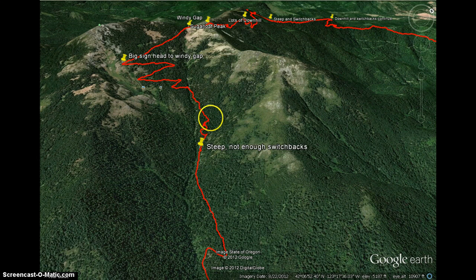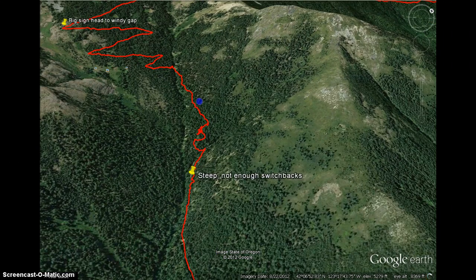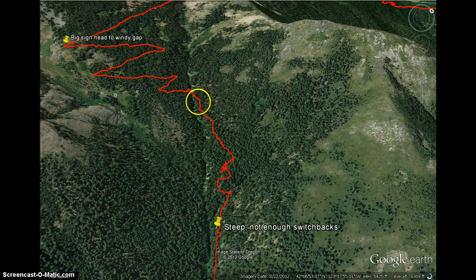As you head up this section in here, actually there's a few sections in this area where you have to hike your bike. You just can't ride it no matter how much you'd like to. Especially when you get up to this last section, it's fairly brushy.